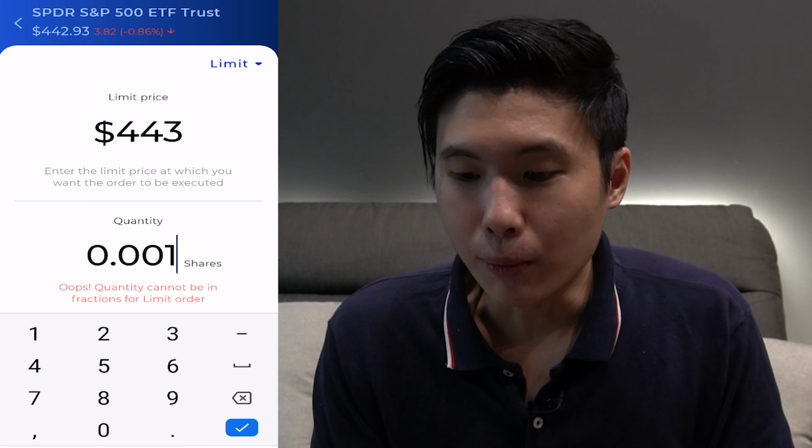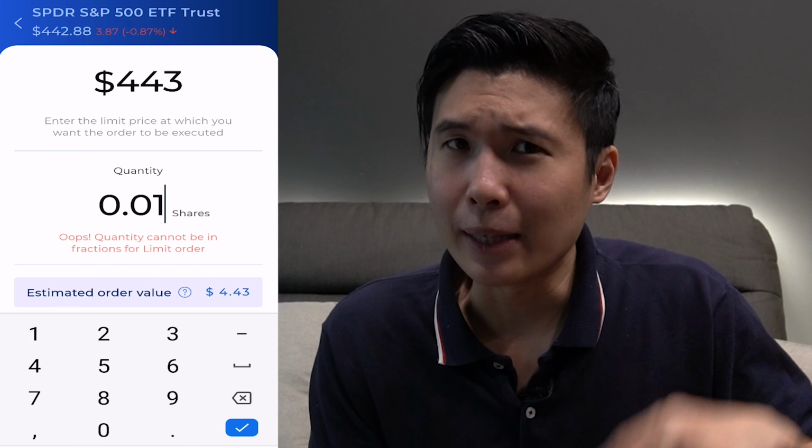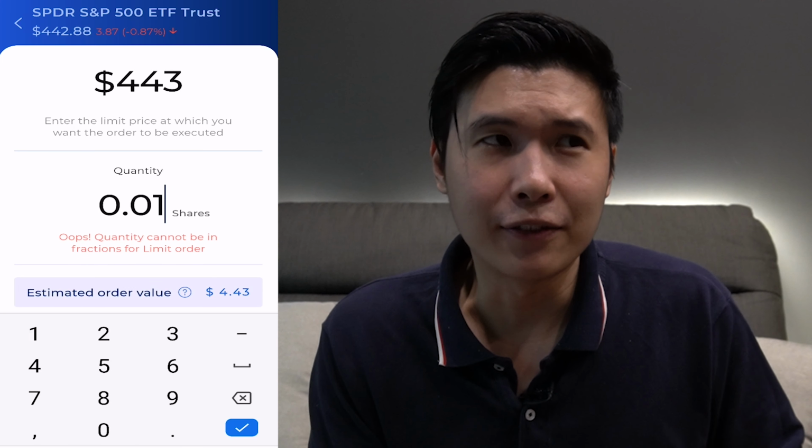It is important to note that when it comes to buying through the Syfe Trade platform, it follows the US stock market opening hours, which is in Singapore time starting from 10:30 p.m. onwards. So this means no pre and no post-market trading, and I do not advise you to trade outside of the US stock market hours because the fees and the spread are just high.